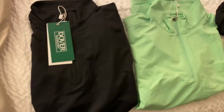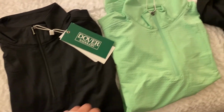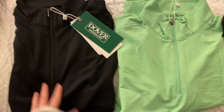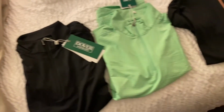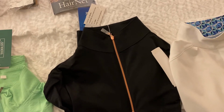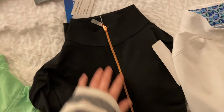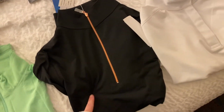And then I got these two tank top zip-ups and they're super lightweight, cool. I've been looking for stuff like this for the summer, so I'm excited for those. Then I got a short sleeve black zip-up that's also got a rose gold zipper, which I love. I actually think this one's Tailored Sportsman, so I really love that.